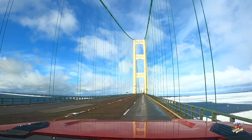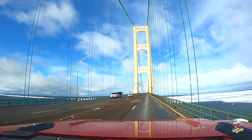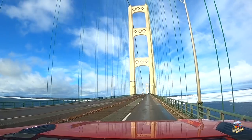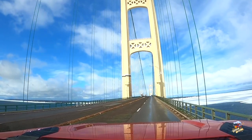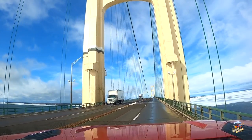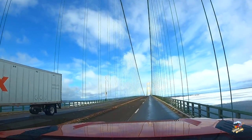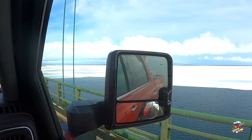But anyways, we're going across the bridge here, and this is an awesome bridge if you've never been across it. This bridge at the top is 552 feet, and there is 155 feet of clearance underneath the bridge in certain spots. I've been across the bridge many times. I've had a lot of good snowmobile trips up here in Michigan's UP, and my Aunt Lisa and Uncle John have also lived in Marquette, Michigan for a lot of years.